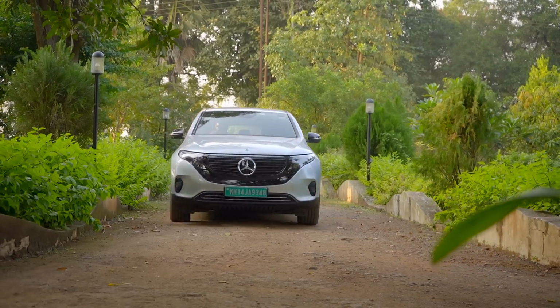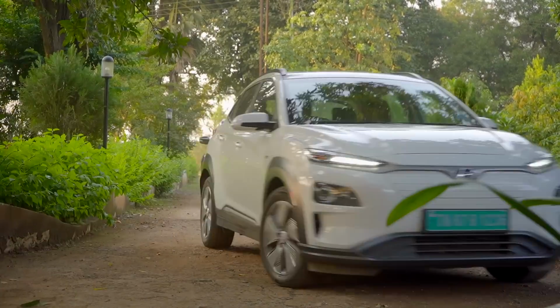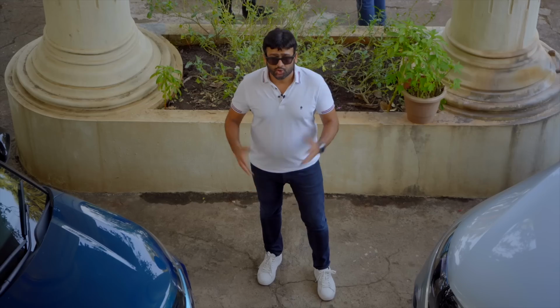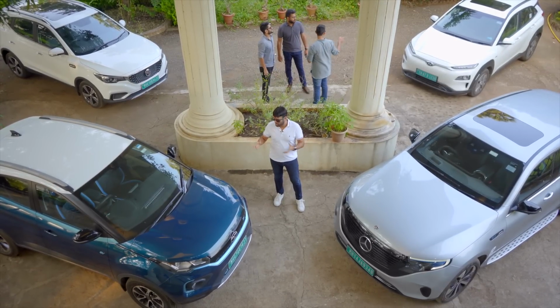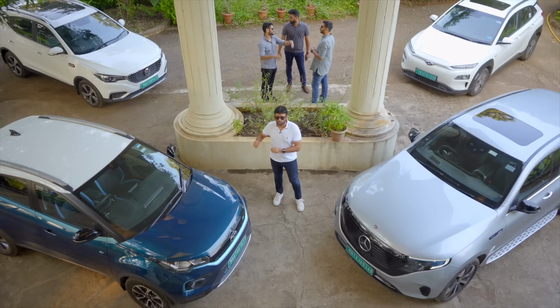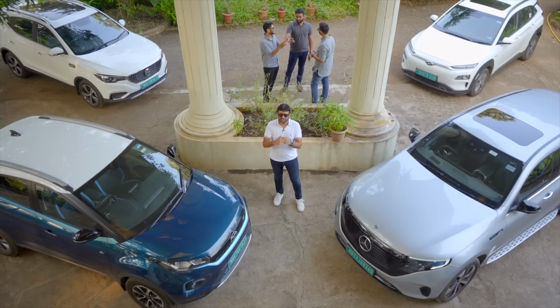Well, we've made it to the farm, so let's hear it from the boss about the final verdict then. So guys, we reached the farm. It was a 2-hour long drive through the peak hours, through the traffic. We drove these cars just like regular cars. We had the ACs on, we had the music on. There's no range anxiety. We have enough juice to go back. There's absolutely no problem. You can live with an EV as a sole car. In your city, there's nothing to worry about.